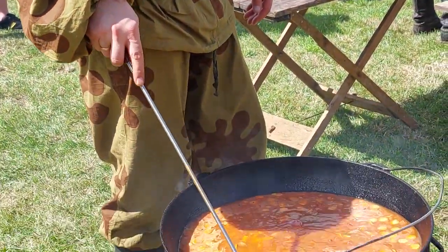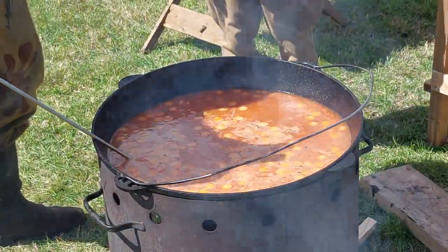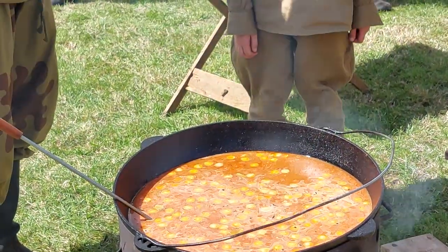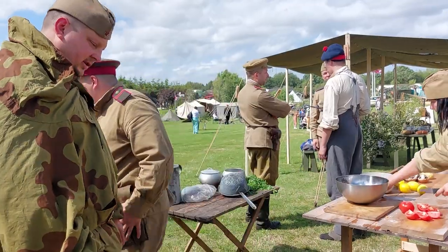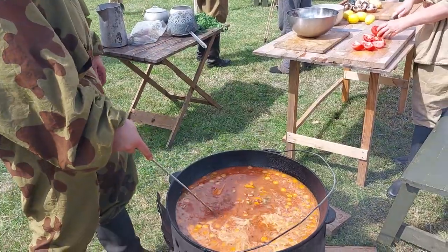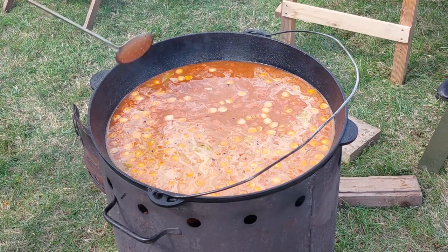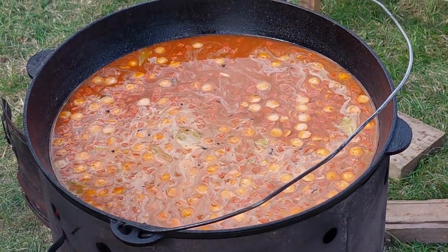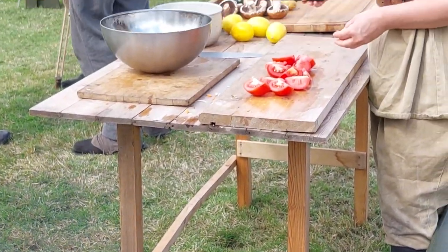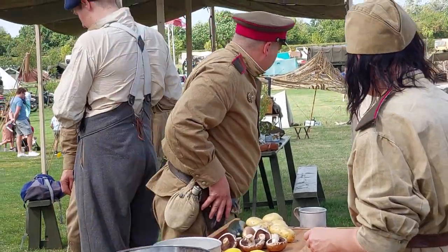So what are you cooking now? This is the soup. It's called solyanka, so all the meat, everything is just going there. Solyanka. This is more like a soup. Goulash is more like a meat, gravy and potatoes normally. Yeah, this is like a soup. Mushrooms, right? Different kinds of meats. And lemon. Four or five different kinds of meats.